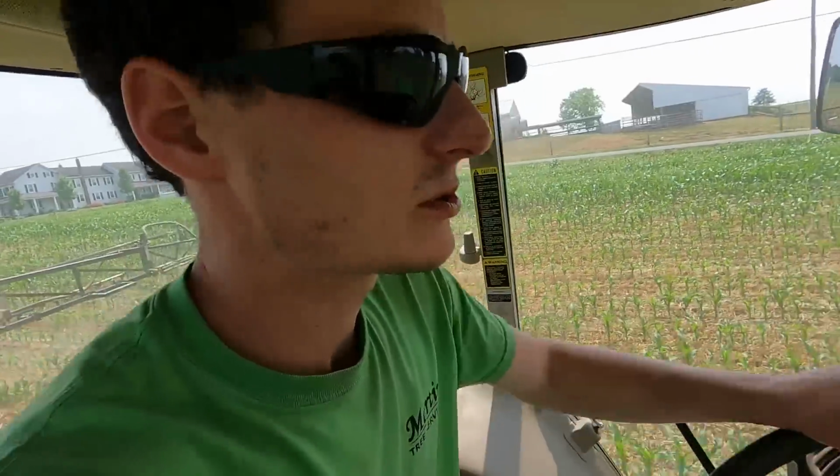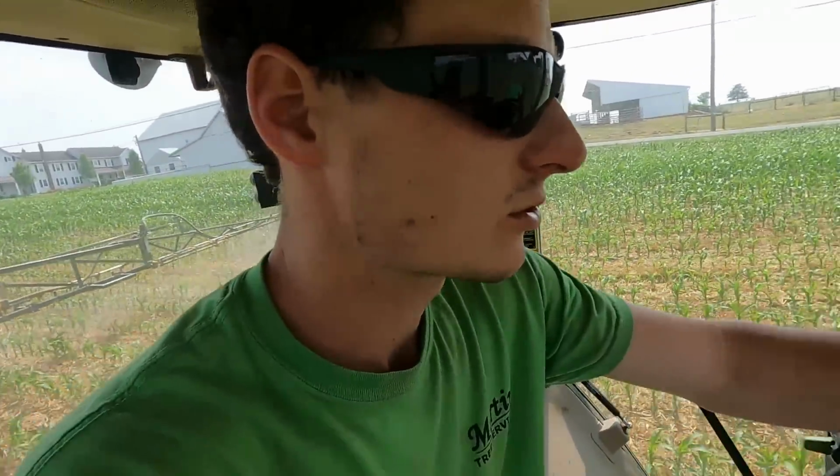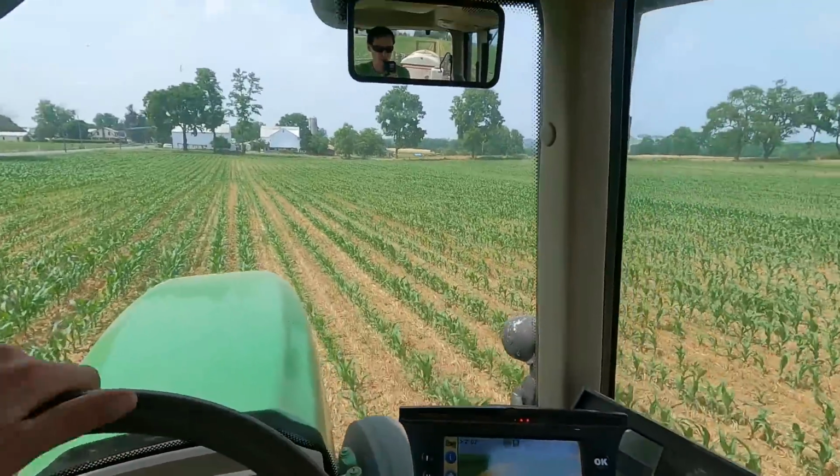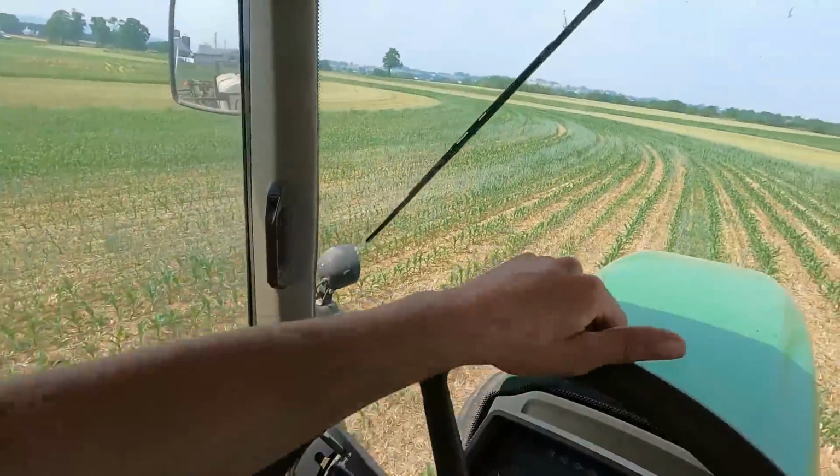When I planted this corn, I was pretty happy with how it was planting straight into that root mass from the triticale. I think just since we got no rain after planting, the sidewalls could have used some water to help kind of loosen things up. We're seeing the results of that now with some of this patchy corn. This is the field we were walking through this morning while they were chopping.